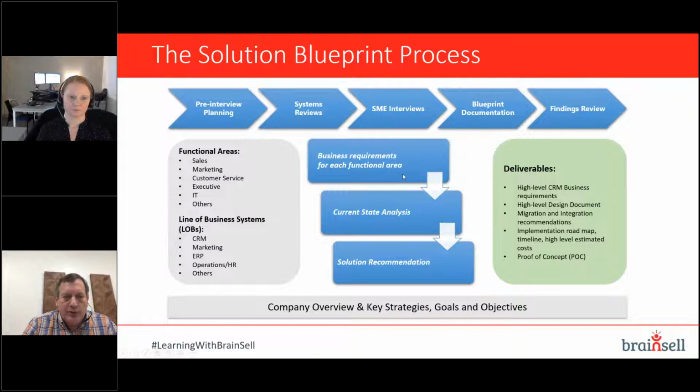And then within each of those areas, what we're trying to do is understand what are your requirements, what's the current state of the technology, people, and process, and then what is the recommendation? And that identifies what we call the gap. So that kind of tells us what we need to address as we go to implement. And then the key is figuring out what functional areas need to be involved, because this becomes your SMEs.